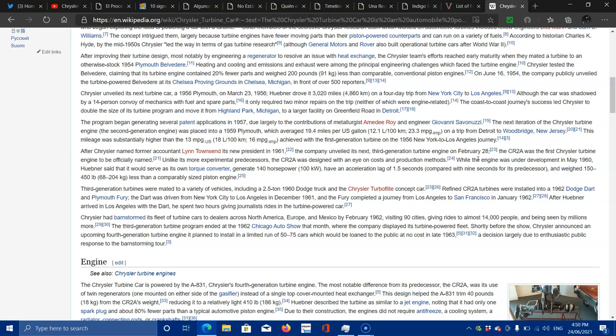which averaged 19.4 miles per US gallon, or 12.1 litres per 100 kilometres, which is what us Australians would use.